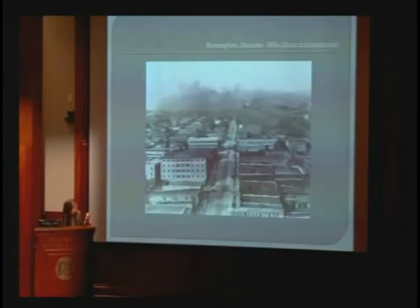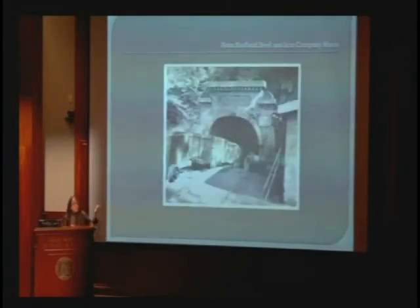This picture of Birmingham, again, this is First Avenue, was used as a promotional photo. And you've got Sloss polluting away in the back, but that's money.